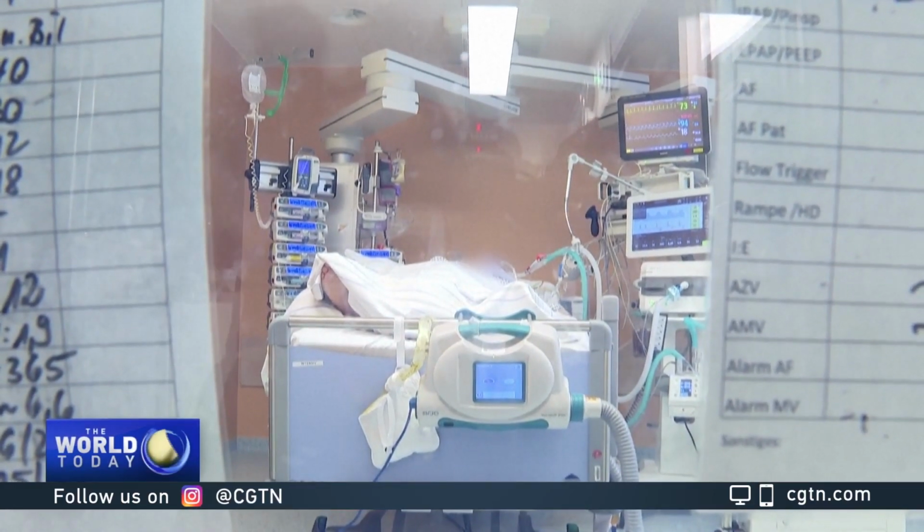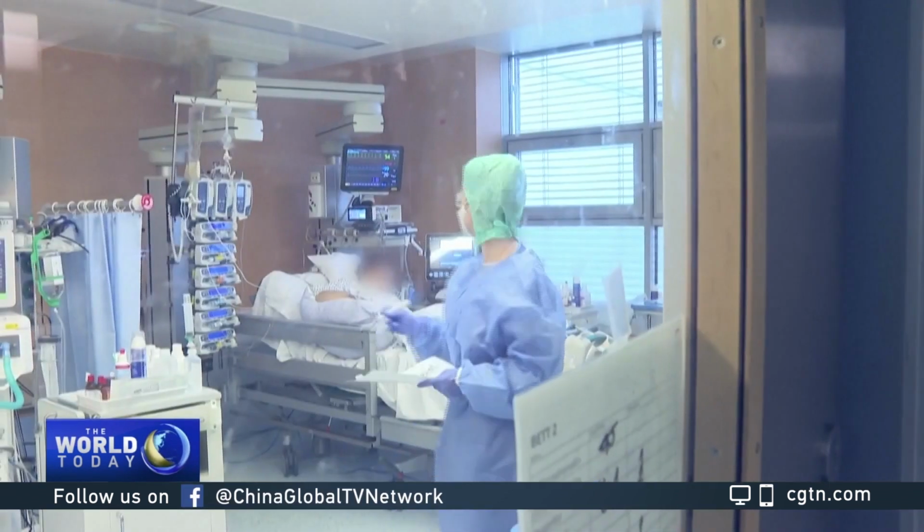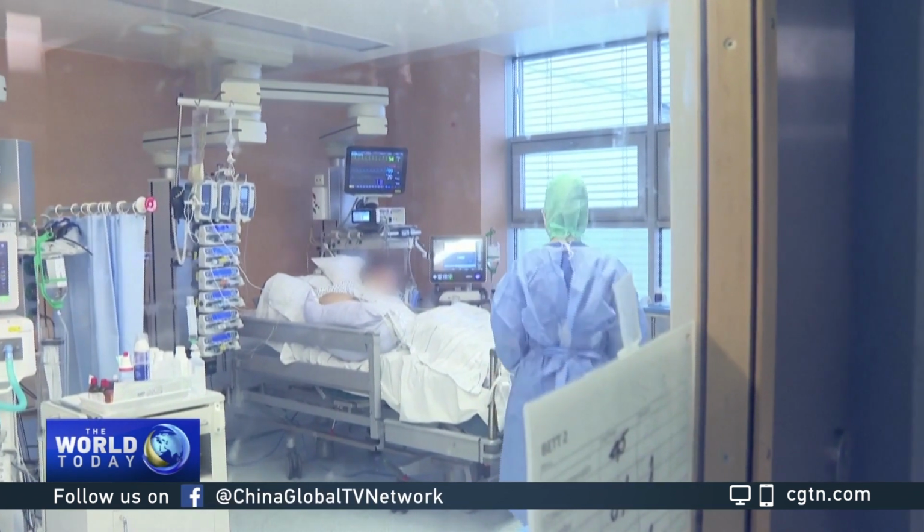So the take-home point, coming back to your earlier question about the variants, is don't get COVID, use your protection, because if you get it, even if you don't go to the hospital, it can have long-term effects that could impact your life.